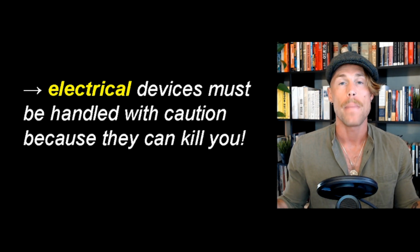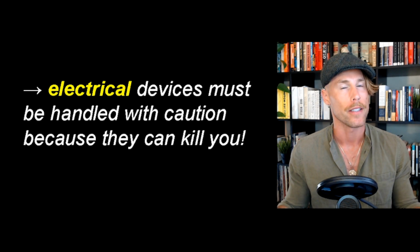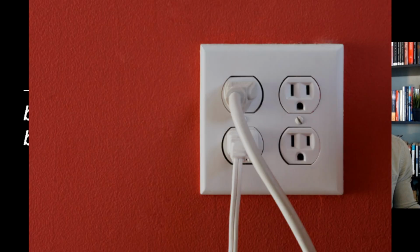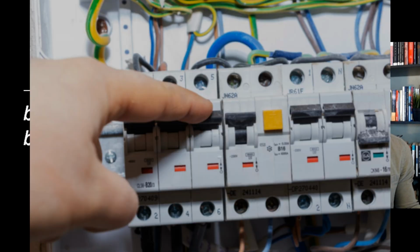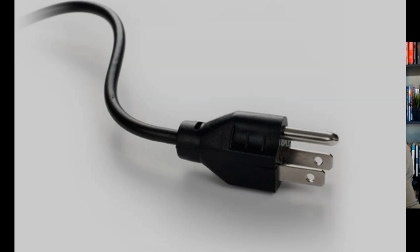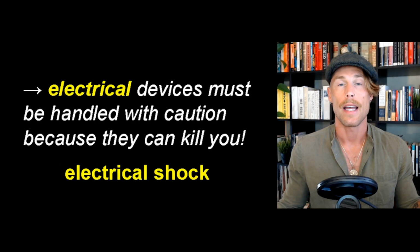Electrical devices must be handled, touched, with caution because they can kill you. They can electrocute you with electricity. Not good. So, an electrical outlet, an electrical wire, an electrical fuse, an electrical plug, electrical tape, electrical equipment, electrical shock.